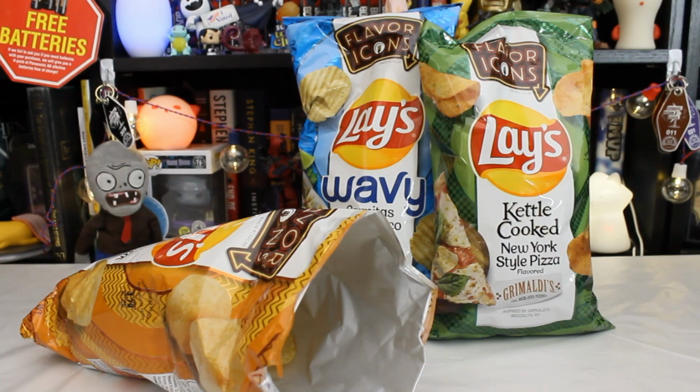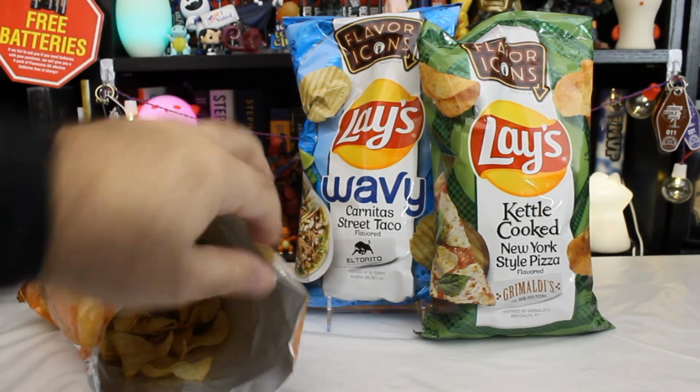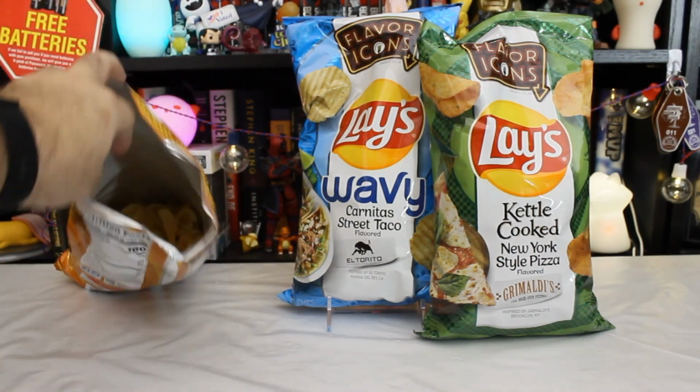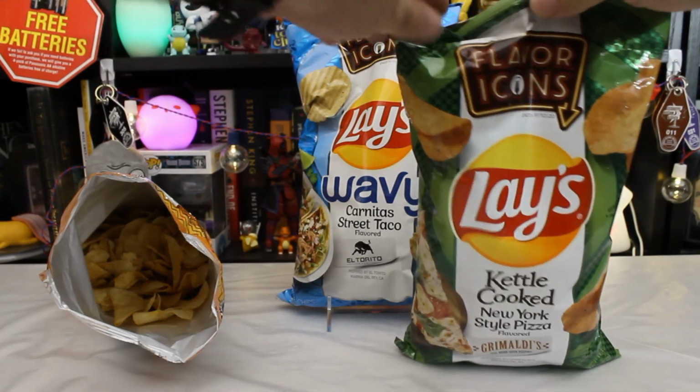So hopefully we're not going to have the issue of last time where I put them in the reverse order of the way I like them. Although, looking back, I might buy those egg ones again. They were interesting. All right, next we'll go with our pizza style.